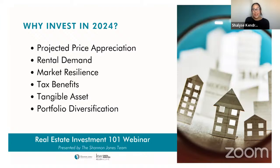And why you should invest in 2024 is because real estate appreciates, and there might be some ebbs and flows, but overall it appreciates. In fact, from February last year to this year, real estate has appreciated 5%. And depending on who you listen to, it's anticipated that it will grow anywhere from 1.9% to 5% in the next year. Also, rental demand is increasing. The prices for rents are increasing, and they're anticipated to continue to increase. Lately, there's been a slight lull, but rents always go up.